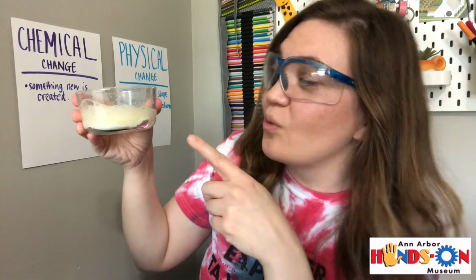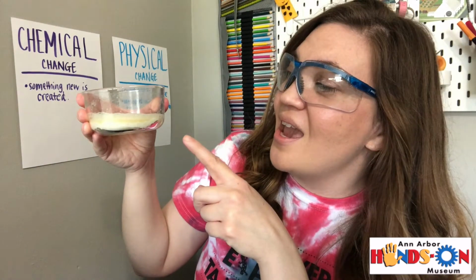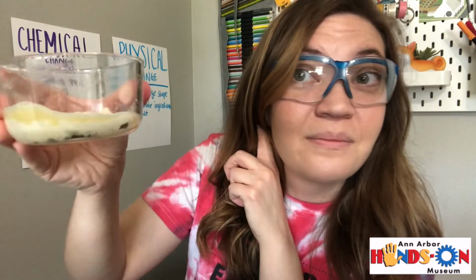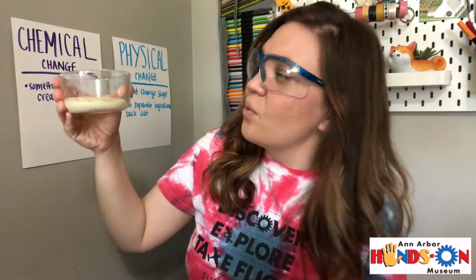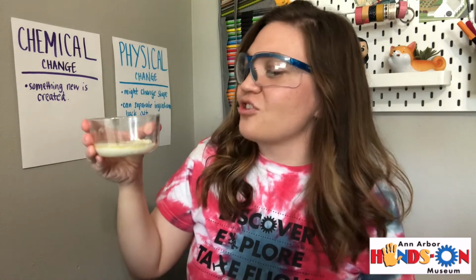Well, with my sense of sight, I noticed lots of bubbles forming. And with my sense of smell, it still smells the same, lemon juice and baking soda, but I could hear the fizzing sound. And it feels kind of bubbly. All right, what do you think? Physical change or chemical change? Was something new created this time? What's your prediction?